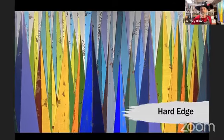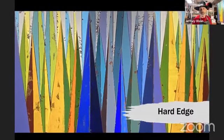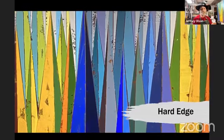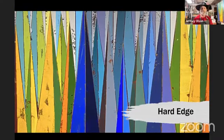Hard edge, this is a painting that I've been working on recently, actually a commission painting, but I use a combination of masking techniques and a really big palette knife to create straight edges or hard edges, and acrylics really lend themselves to this too. The fact that they dry quickly allows you to mask over and over again, especially the Expert series with its consistency allows you with a palette knife to create really sharp edges and marks as well.